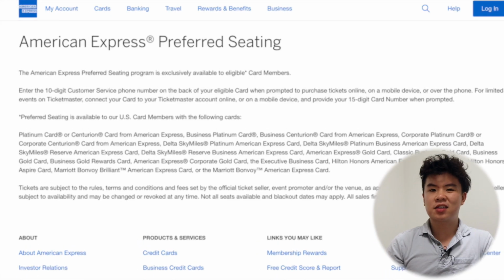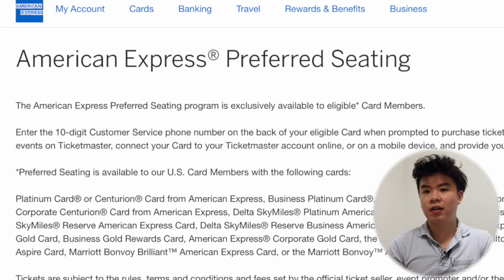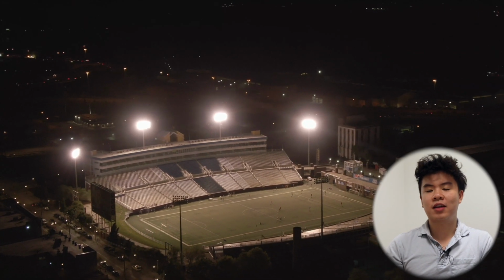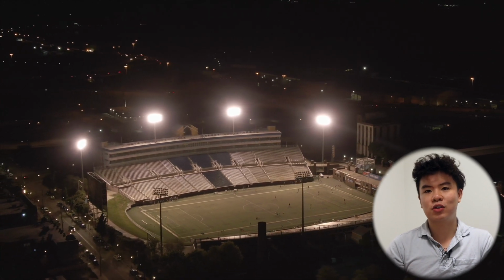Number 15 is American Express Preferred Access, so kind of similar, but with Preferred Access, you will actually have access to pre-sale and preferred seating tickets, essentially like premium seats for any type of cultural sporting event, as long as it's based on availability, so you have that option as well.